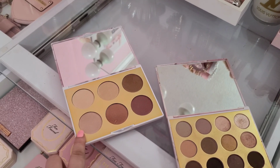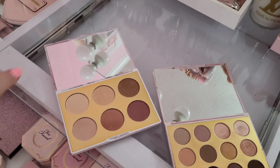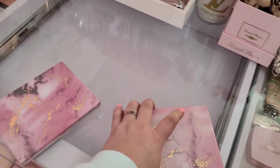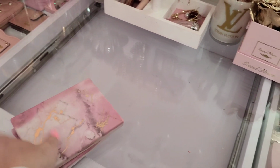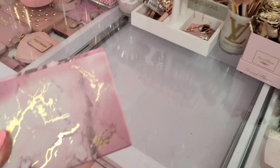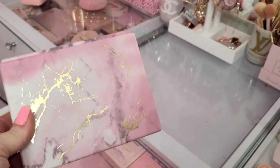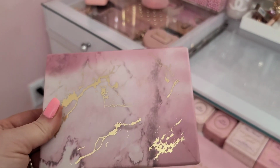And then this face palette right here, I don't reach for it too often, but I do love the packaging on these. I just think it's super pretty. This was honestly probably one of my most favorite MAC collections. Like, I got the bronzers, I've got the lipsticks from it. I loved that collection.